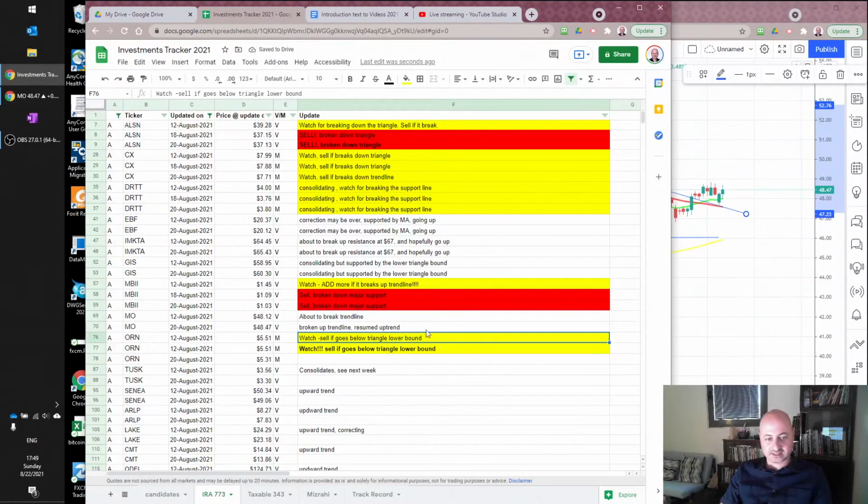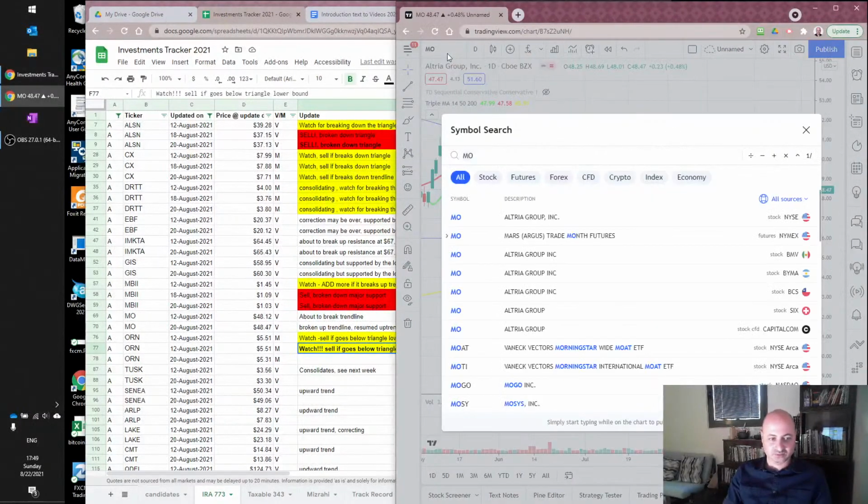Now ORN, last time I wrote it as a watch with 3 exclamation marks. And my update was sell if it goes below triangle lower bound. That was on August 12th. Let's see what happened since.